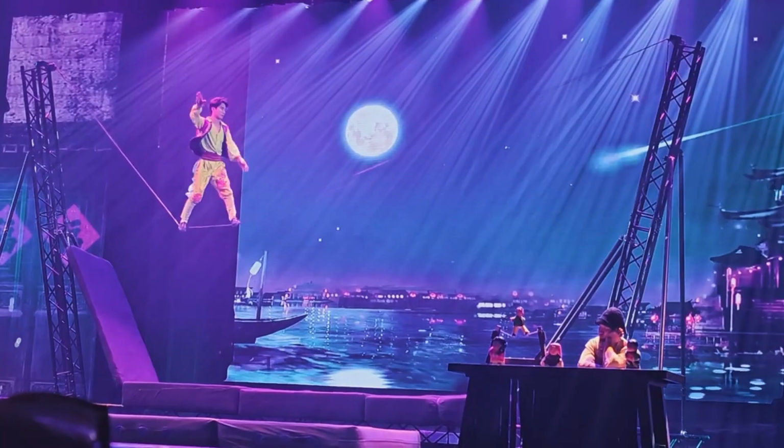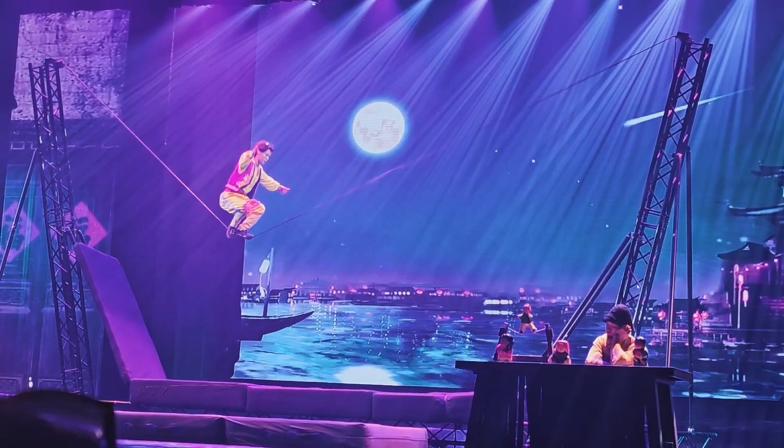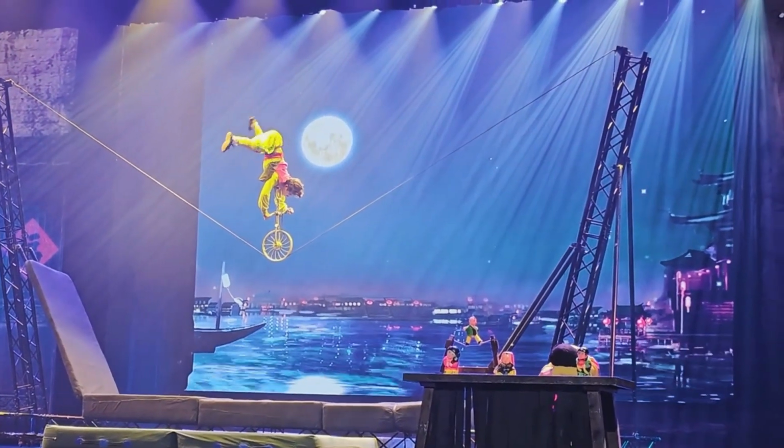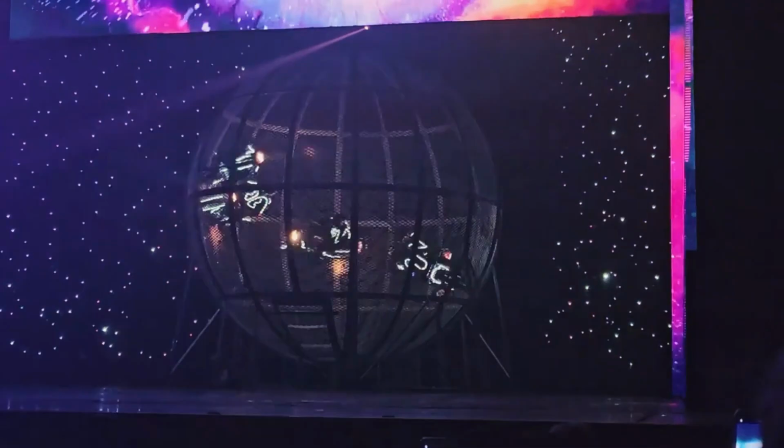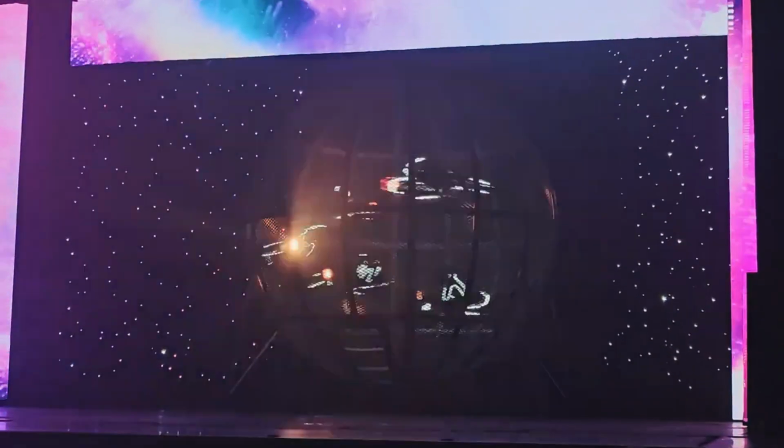Here, a guy did the impossible, this one on a bicycle. He rode on a thin rope like in movies. A crowd of girls rode one bike, followed by 6 motorcyclists circling a small ball. It was spectacular but seemed dangerous.